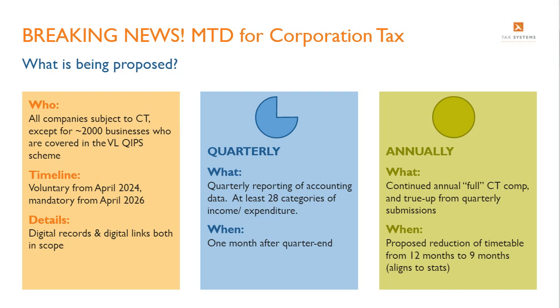So what is being proposed? It affects pretty much everyone that's currently subject to corporation tax. So all companies currently subject to corporation tax, apart from the 2,000 or so largest businesses, the ones covered in the very large QIP scheme. So companies that make more than £20 million of profit per year.